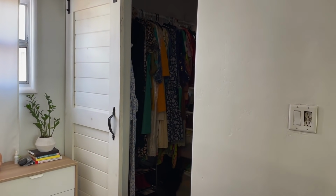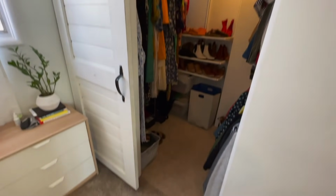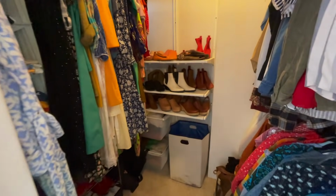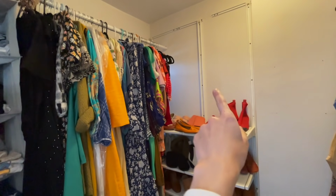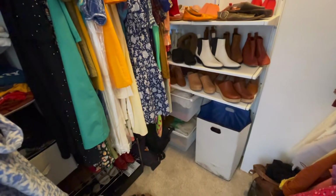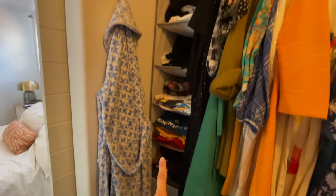Let me show you the closet really quick. Okay, so we have another barn door here that we would like to get rid of eventually when we remodel. This closet is great, but I feel like we need to do some more shelves up there for shoes, and just kind of dial that in. Everything is kind of everywhere right now. I have my robe just hanging here in the corner. Here are all of my t-shirts.